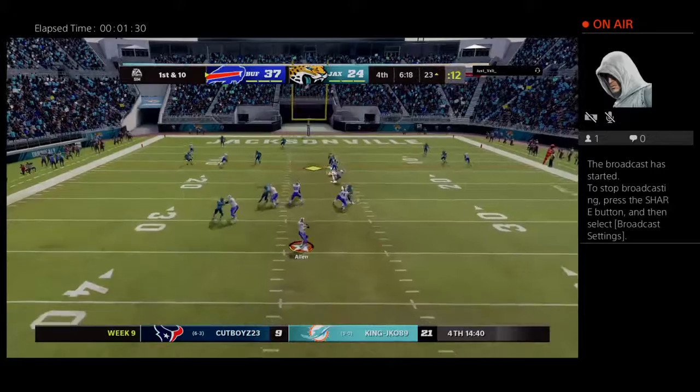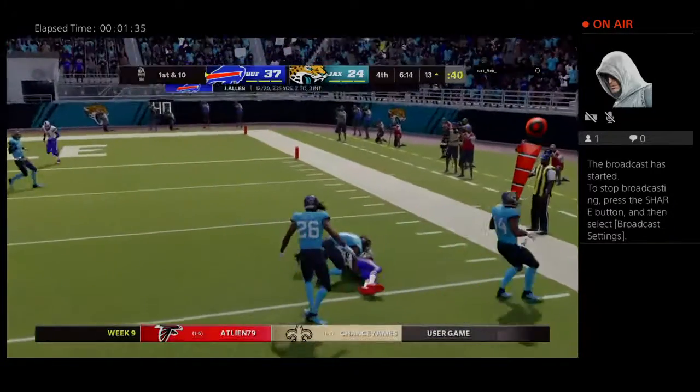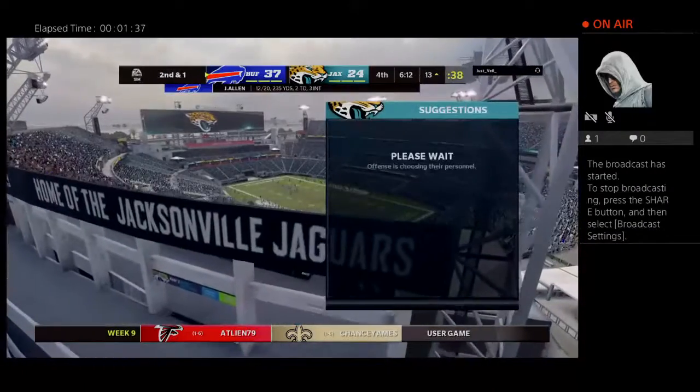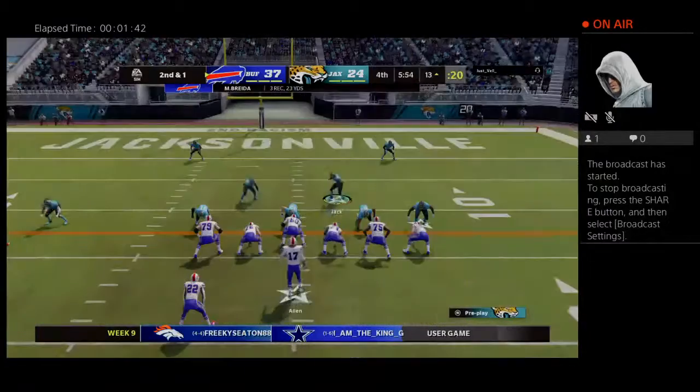Working out of the shotgun. Here's Allen. He'll dump this down to Matt Breida. And they'll bring him down at the 13-yard line. Give him 9 on the play. And that'll make it 2nd and short.